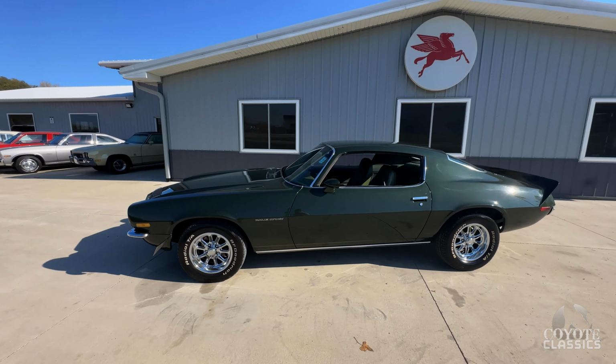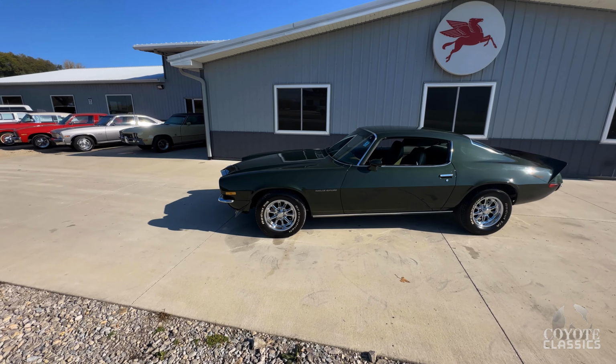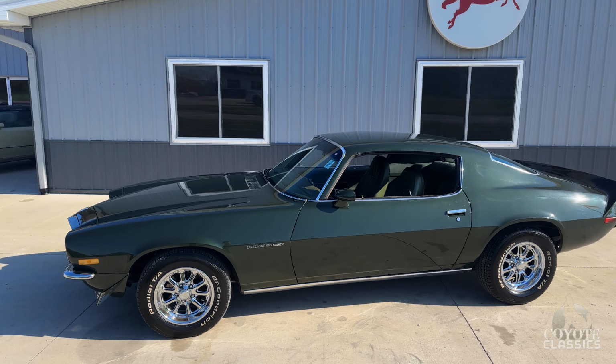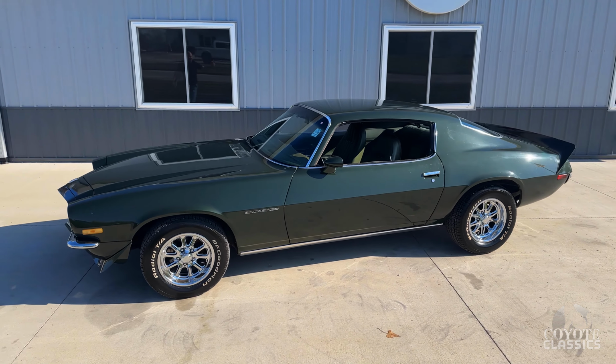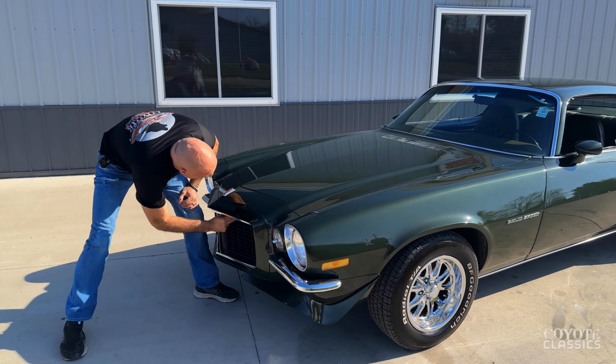What do you think of the wheel and tire choice on it? I like it. It looks sharp. I do too. When it came in, it had some dark American Racing wheels. The car was just too dark. Yeah, with the green on green, it needed a little splash of chrome. I like that it's got the chin spoiler, the rear spoiler, and of course the iconic Rally Sport front end.